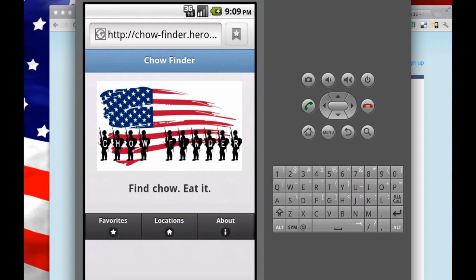So I thought an easy way to do it would be to have a mobile application where you could just allow service members on a post or on a ship or in Afghanistan or in Japan to enter in their location. I'm at Lemoore Naval Air Station, and here are the 5 chow halls on the air station. They could enter the locations in there, show those on Google Maps, and then enter times and prices and stuff like that. So this is my application.